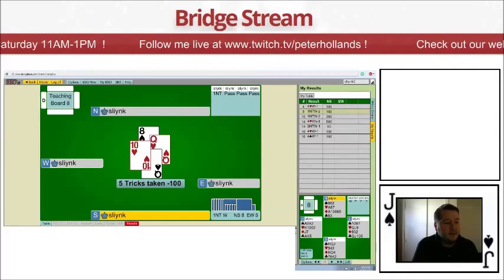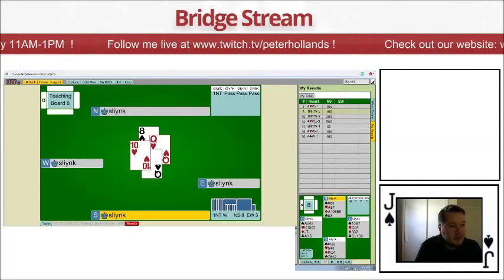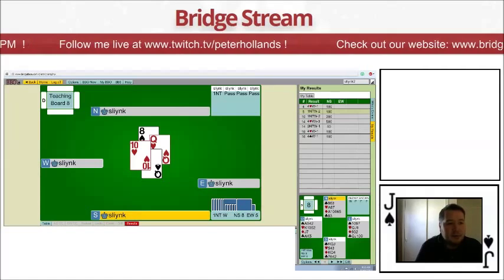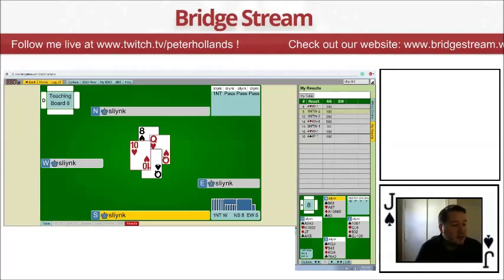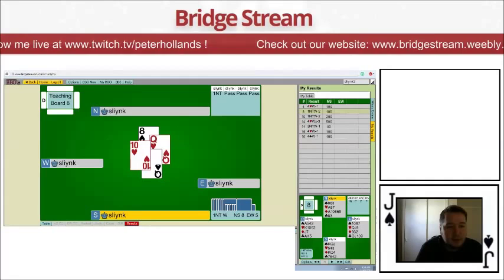And that was the final hand I'd prepared, but it was a nice, quite common example of how you should be thinking on defense and how to make life easy for partner. Possibly switching to a card to say, yes, these are where my tricks are. Not just always going, yep, diamond, diamond, diamond, and then trying to work out how to signal to them.